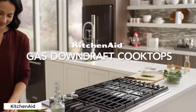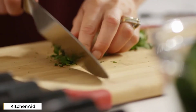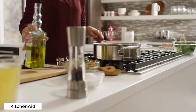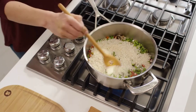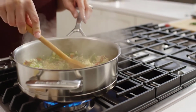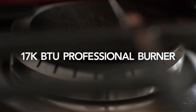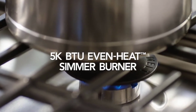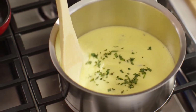Introducing new gas downdraft cooktops from KitchenAid that allow you to express yourself in the kitchen beautifully. The elegant design integrates the ventilation system into the cooking surface, making a separate hood unnecessary for a clean, sophisticated look. Whether you choose 4 or 5 burners, the performance perfectly complements the beauty. So, cook with the power of a 17,000 BTU professional burner that makes searing and rapid boiling a snap. Or a 5,000 BTU even heat burner that can achieve the low output needed for simmering even the most delicate sauces without scorching.